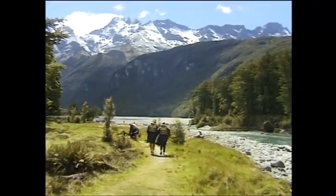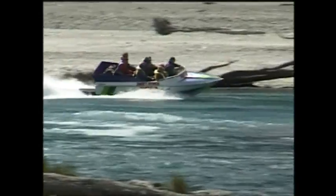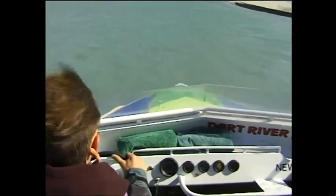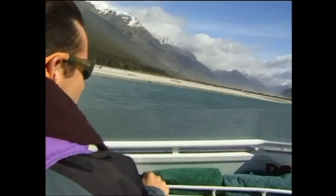Even with the pulsing power of a 365 cubic inch Chevy donk in the jet boat, you feel pretty tiny and non-essential in this raw mountain country. Not all that long ago, this valley was the upper reaches of a giant glacier that chewed out the valley and formed the huge Lake Wakatipu. Today, the Dart River pretty much encapsulates the experience of the South Island, adventure and an incredibly beautiful landscape.